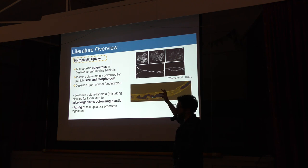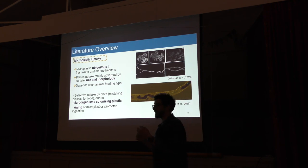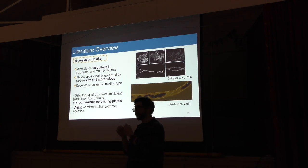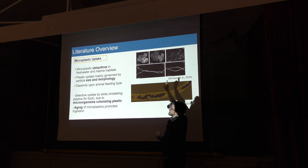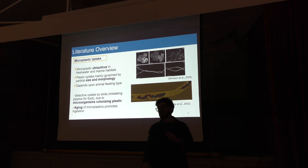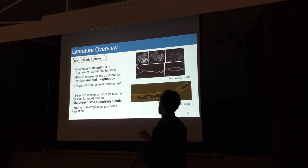The particles and fibers are also consumed in various ways, but these fibers are particularly bad for mechanical damage to some of these animals because they get entangled. These are really, really small. You can't see this probably, but that says 100 microns. So these fibers can wrap around different things inside these animals and cause constraints and things like that, and we'll go into detail.